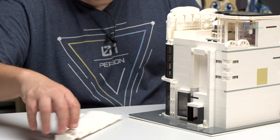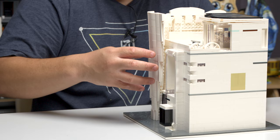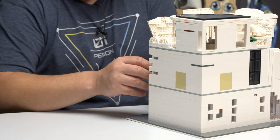This one is actually pretty easy, but man, this feels like it'll fall over if you don't watch it carefully. There you go. So there, it's only secure here. Definitely not secure here, and there's nothing to latch it onto, but it still looks pretty good. And same deal, you can curve these two pieces in a little bit, so you get that look. It's fun, but you have to put in a little bit of work when you want to take this thing on and off all the time.